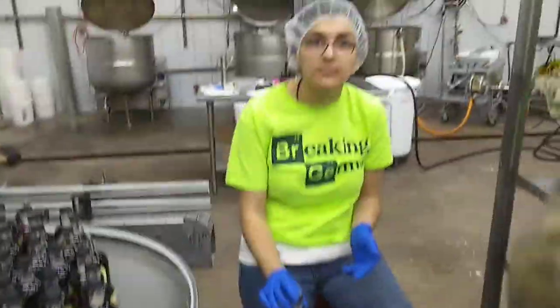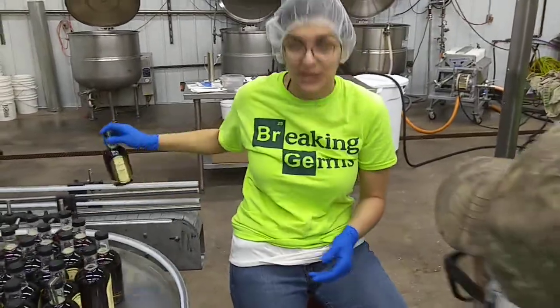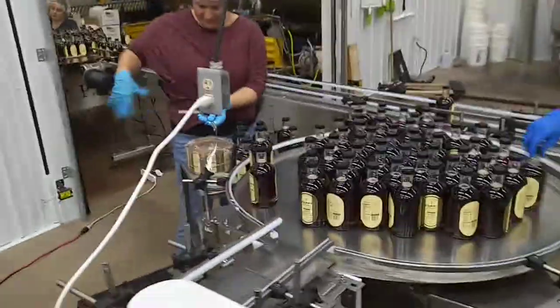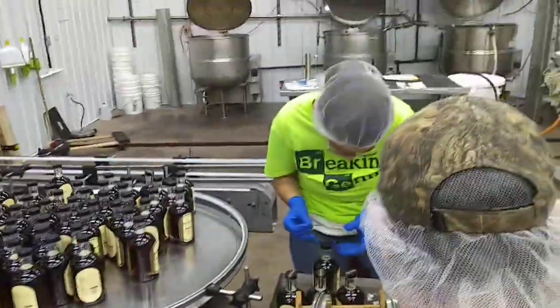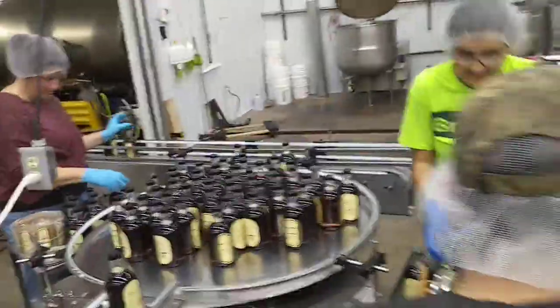Nicole, I love that shirt. We did a hand sanitizer project earlier in the year, and just to celebrate all the work we did, we got our own Breaking Germs shirts.